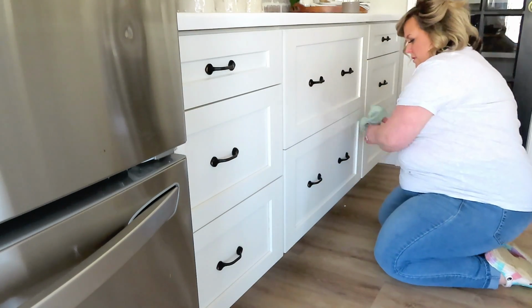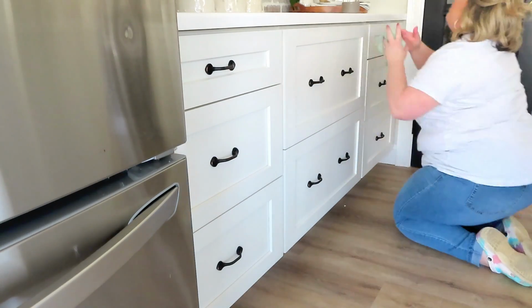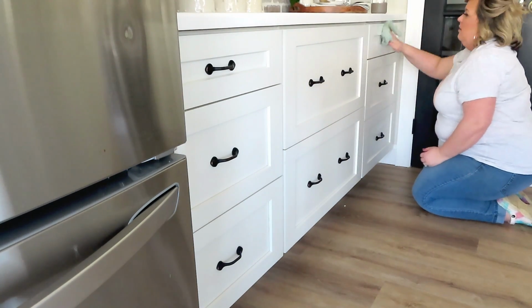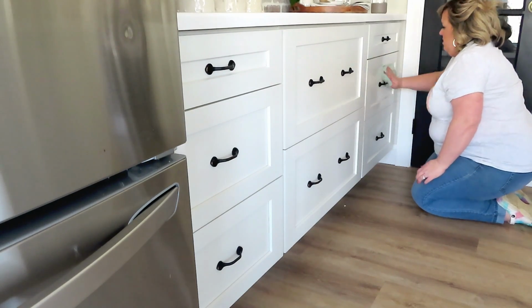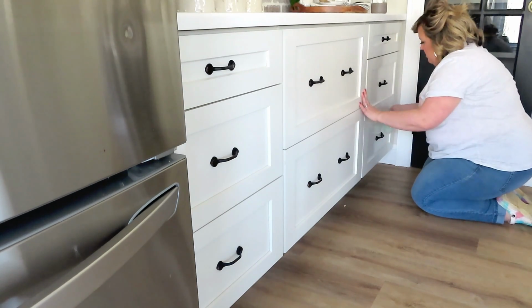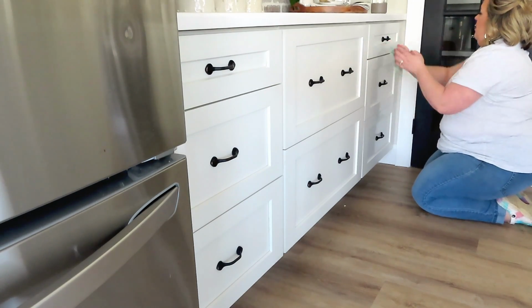We decided to go with drawers on the bottom just because they're so much easier to get to the very back. And at first my husband wasn't 100% sure, since this was something different, but now I honestly would never go back to regular cabinets on the bottom. It's just so much easier. And I love having it because I feel like we use the entire drawer instead of just the things in the front. It's just so much easier to get to, and I love them.